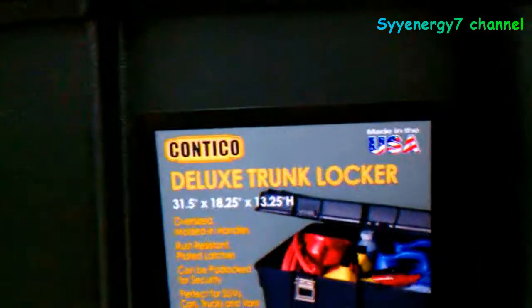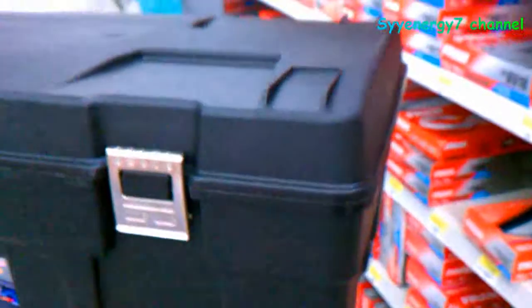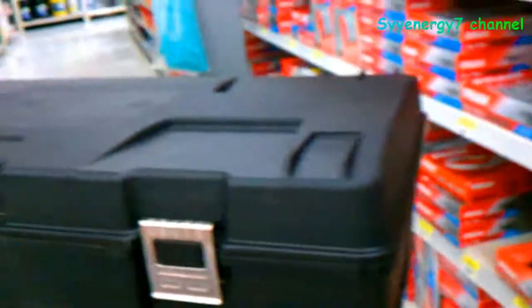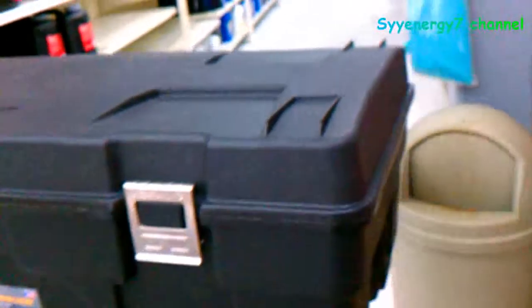Well, there's a couple things made in the USA at Walmart, but I'm kind of surprised. This is quite a large trunk locker. I'm using it for some tools and stuff, but you see how large it is, sitting on a shopping cart. So anyway, one good thing, but I'd like to know how they made it in the USA with that price. Probably prison labor for all I know.